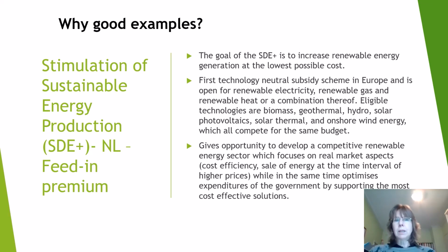Why are these good examples? Well, in the case of the feed-in premium system in the Netherlands, the SDE system, the goal is to increase renewable energy generation at the lowest possible cost. It is also the first technology-neutral subsidy system in Europe, and is open for renewable electricity, renewable gas, renewable heat, or a combination. Eligible technologies are biomass, but not only. It can also be geothermal, hydro, solar photovoltaic, so all renewable energy options. And it gives the opportunity to develop a competitive renewable energy sector which focuses on real market aspects.